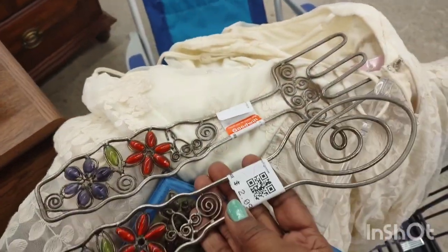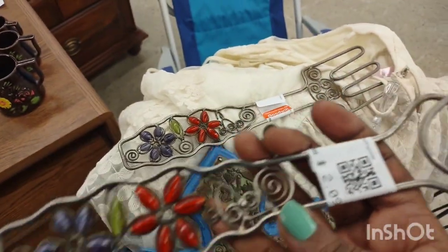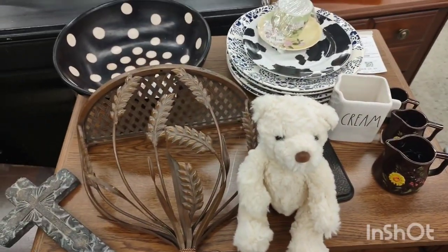And I bought these, a spoon and a fork. I don't know what I'm going to do with them, but I love the little beaded glass, that vintage glass, and then they mold the pieces together. Just beautiful. I may sell that set. You know, I'm going to start selling things soon.